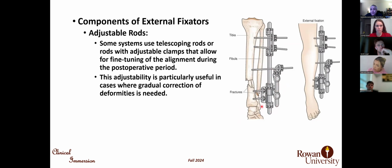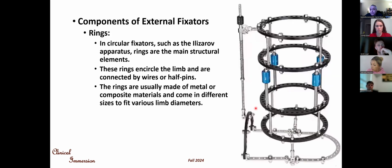But still, it is not rigid enough to allow the patient to walk on it. The patient needs to be careful. But in ring external fixator, we use only 2 thin wires here, 2 here, and the same here. So we only have 8 1 millimeter wires. They are very thin. You can bend them easily. But with these 8 wires, they are so rigid that we can ask the patient to walk on them.